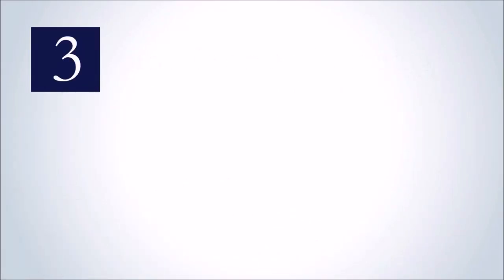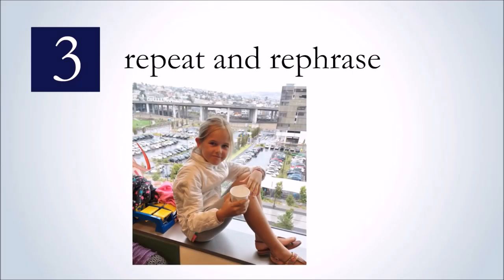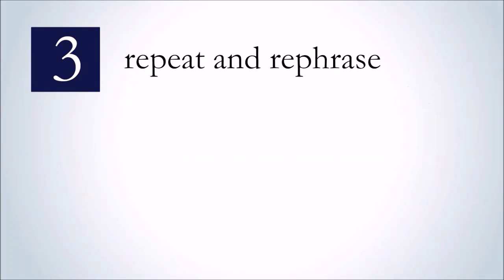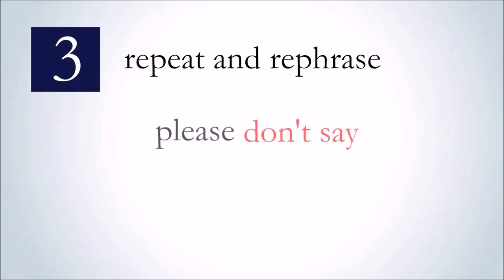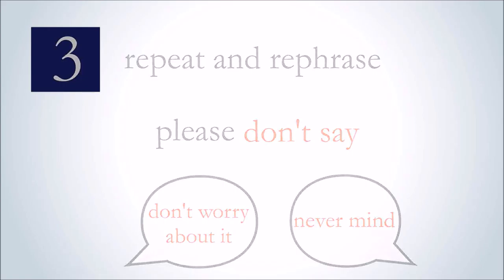Number three, repeat and rephrase. Even when they are paying attention, children with hearing loss are more likely to miss out on sounds and words in conversation. When Tate doesn't understand your message, you can help by repeating what you just said or rephrasing it so that Tate can understand. Please don't say, "Never mind," or "Don't worry about it." These responses can be very frustrating for people with hearing loss because it makes them feel left out.